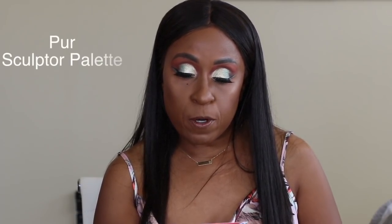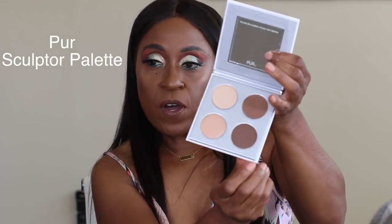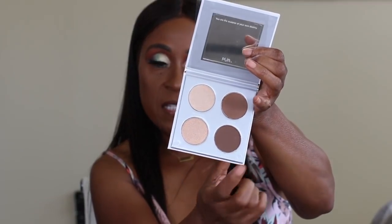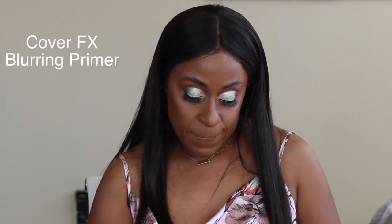So the first thing I will be covering is the Pure Sculptor palette. Should have used this today. So these are the 2 sculpting shades, and these are the 2 highlighters. Actually, when I open them, they smell real good. It smells like chocolate. And this palette retails for $30.